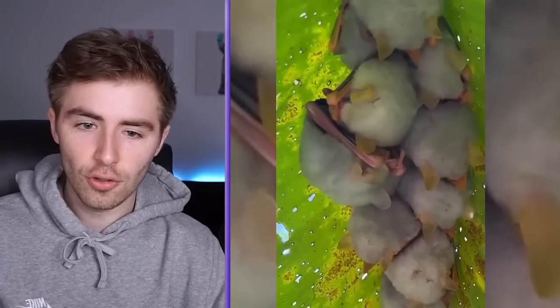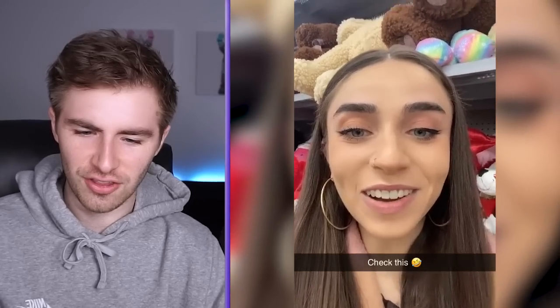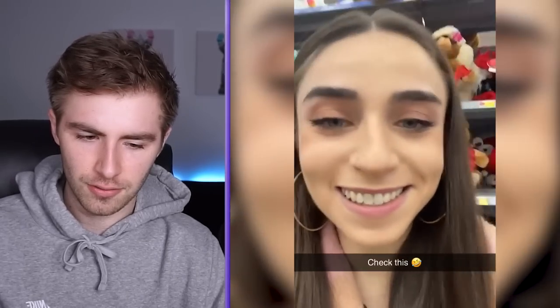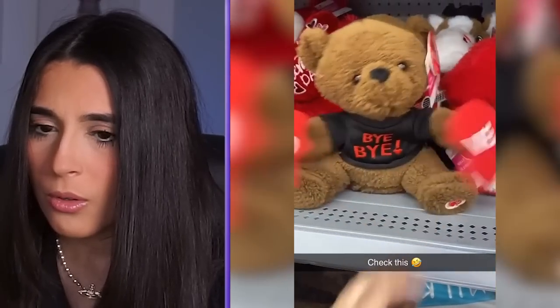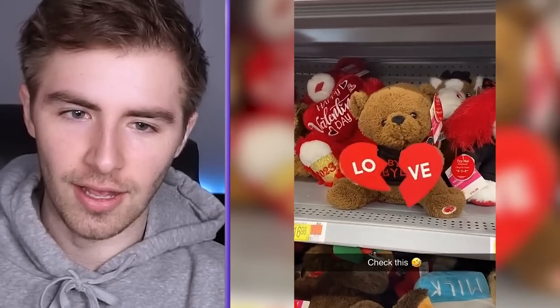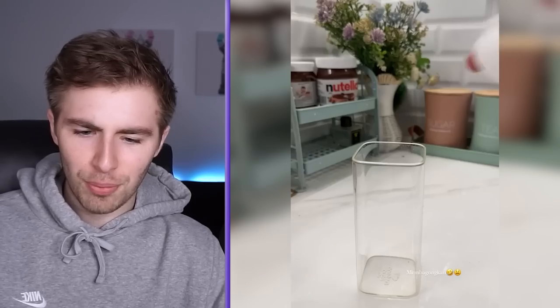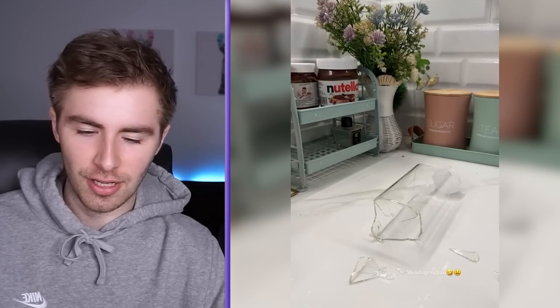What is that? Is that like some sort of fruit? Those are little baby bats. That is crazy. Check this. They're selling breakup bears at Walmart for Valentine's Day. Not Walmart. It's a breakup bear. That is crazy. We're putting some ice cube. Oh, gee, it just broke it. That did not go to plan.